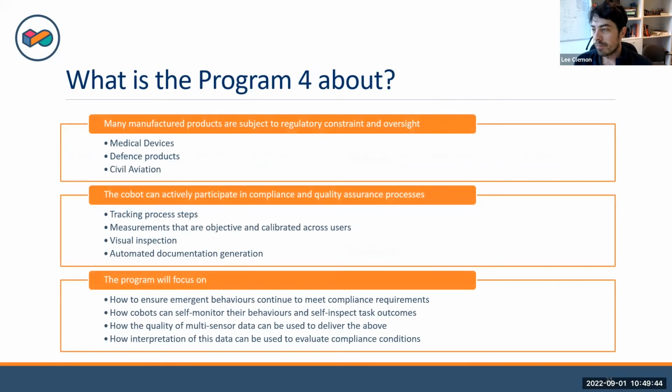And so that's kind of the impetus for program 4 in here. We have some potential product areas that program 4 may be applicable to: medical devices, defense products, civil aviation, or any high precision product that needs to be inspected a lot or has a high documentation load can benefit from the work that we're doing in program 4.